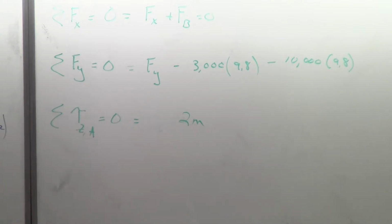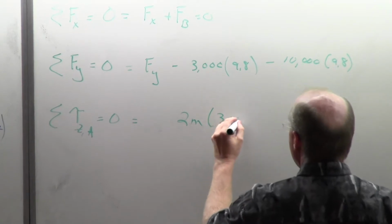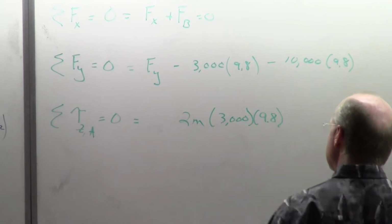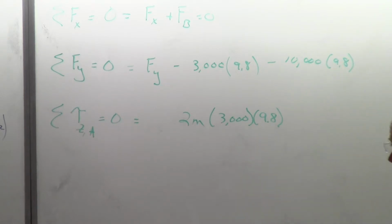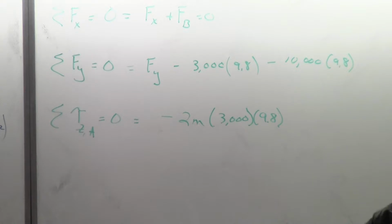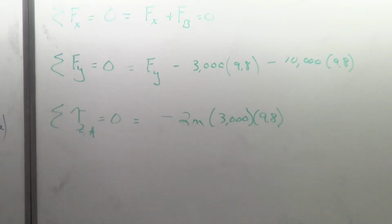So the distance is 2. The force is the 3,000 times the 9.8. And now direction? Yeah, that's negative like that bear trap there. That's pulling it to make it rotate in a clockwise direction. And again, hopefully you'll see that from either of the reasons we have. Pull on it, see that this would pull the crane in a clockwise direction. That's a negative rotation.